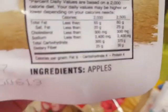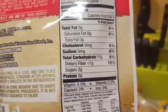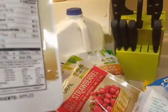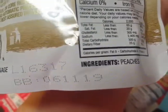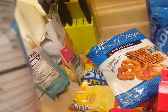Now, if it comes to where the ingredients start saying dextrose, fructose, all that stuff, that's different. Like in this one, the ingredients are apples. That's all that there is. This whole bag has 15 grams, 2 grams of sugar in the whole bag. 60 calories in this whole bag. And no preservatives. Ingredients, peaches. I mean, that's it. The only one that has a little bit of sugar in it is the strawberries. So I try not to eat stuff with preservatives. I think that's what's wrong with our food today. So I really try not to do that.